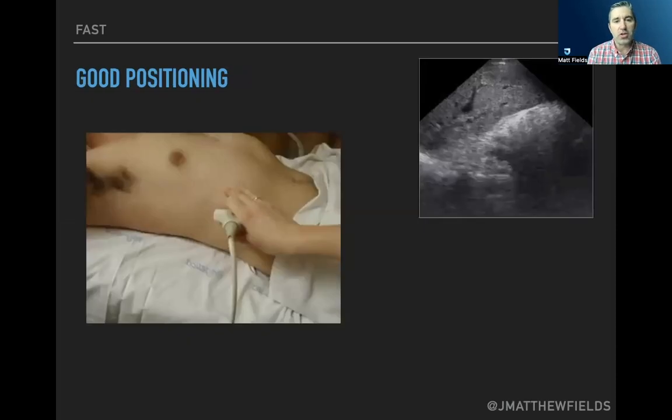You want to make sure that you position yourself well for success. You want to be ideally on the patient's right.